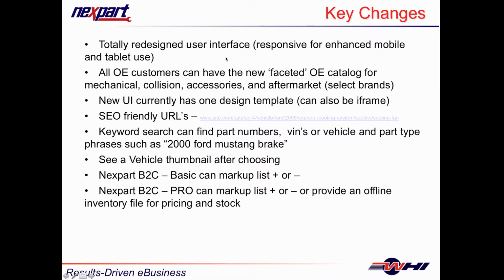Okay, the other thing is all OE customers can have the new faceted OE catalog that I'm going to show you. So clients that have the old version could upgrade to it. It will require design changes, and for that they will need to be charged. But whether it's Nexpart Basic or Nexpart B2C Pro, both packages will be able to have the faceted catalog.